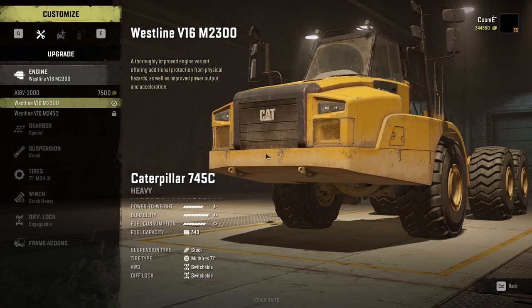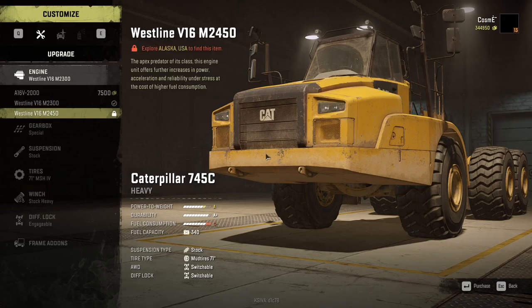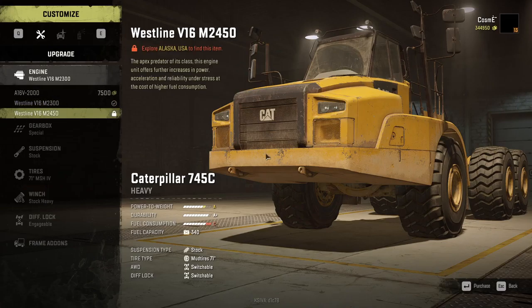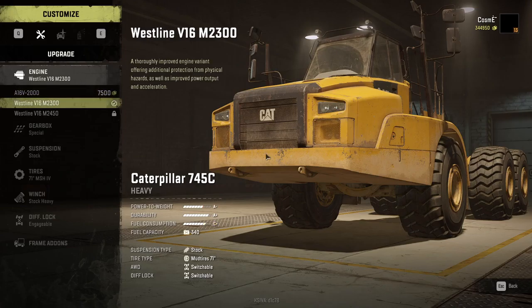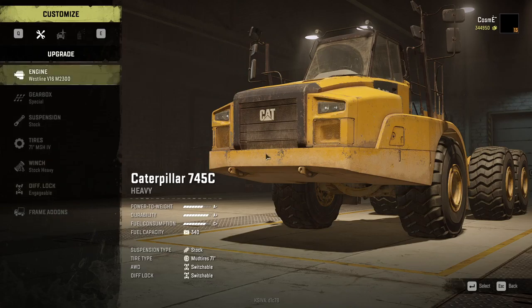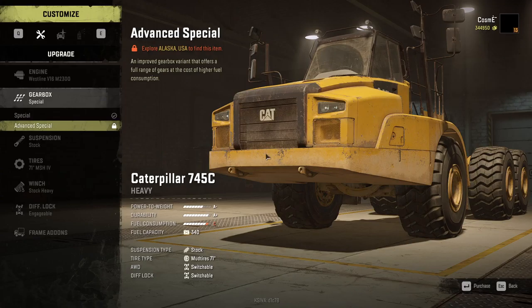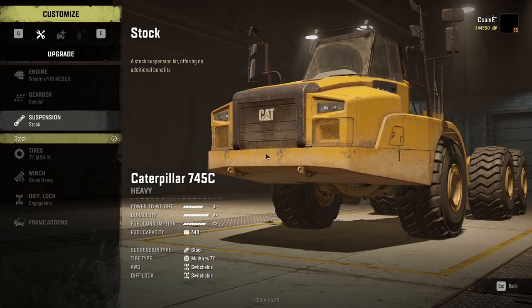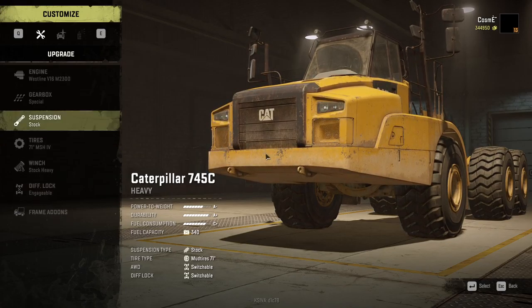Northport, yes. And let's have a look at it. Oh my god, it's entirely hard and also gorgeous. Customize. Engine-wise, we do have an engine upgrade. So it shares the V16 engines, I guess. Thoroughly improved engine variant, additional protection, as well as improved power output. Okay, so it can get at most an A for a C- consumption. C-. Okay, so it's not per se the strongest, but I think the part weight is tied to the engine capacity itself.